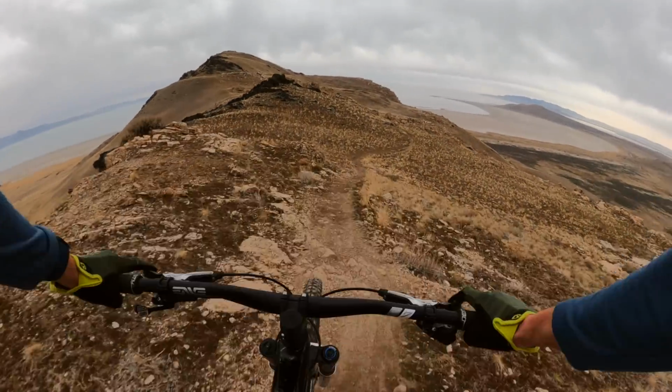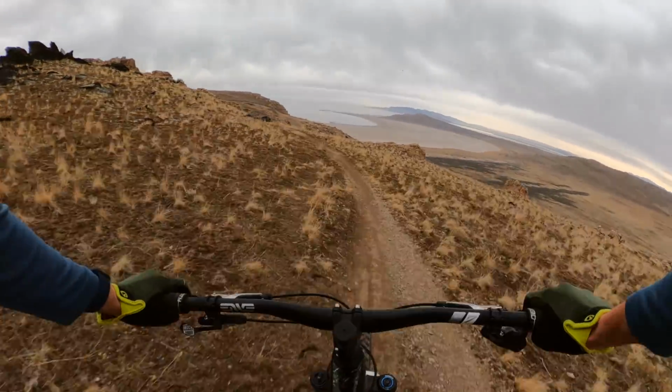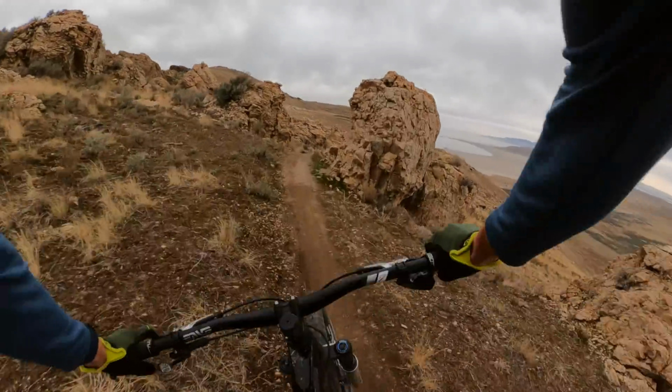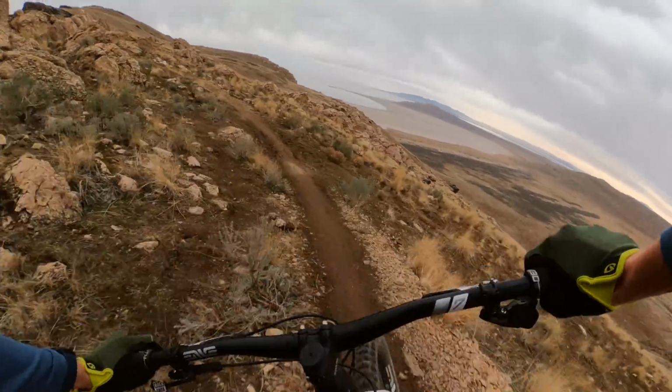Let's also compare it to the Giant Trance 29. I rode this bike recently, so it definitely came to mind. I think the Trance actually might be a little bit more efficient, but it is bigger, it is longer, so again, on tighter, more technical trails, I think the Ranger's gonna take the cake. On the downhill, the Trance does have more travel and a longer wheelbase, so it is a little bit more stable. I think it's suited to a wider variety of more difficult terrain.